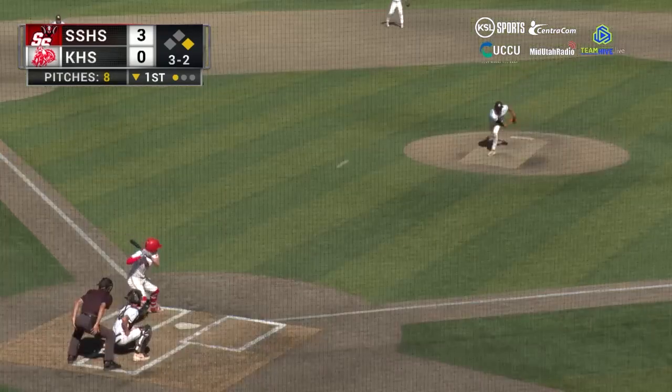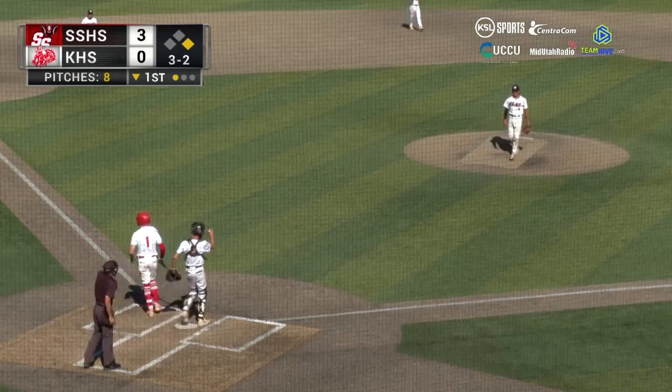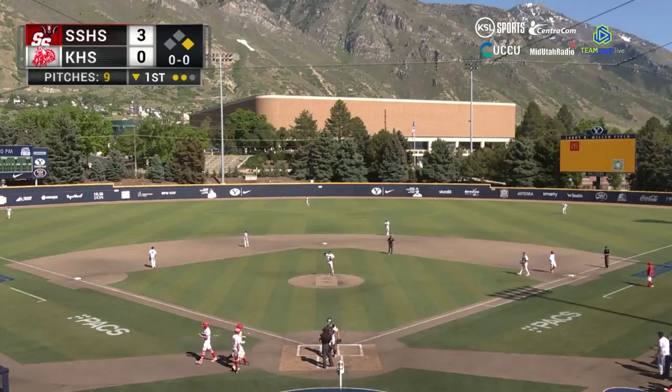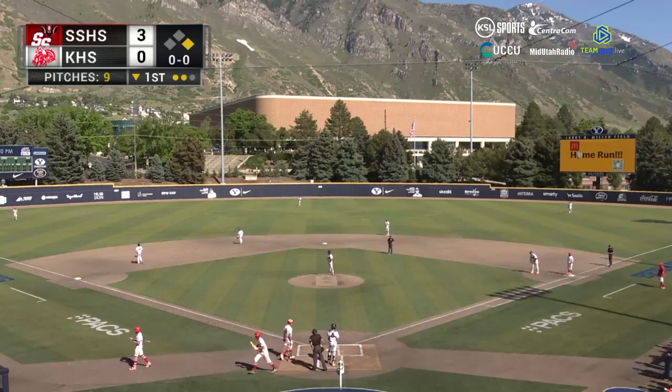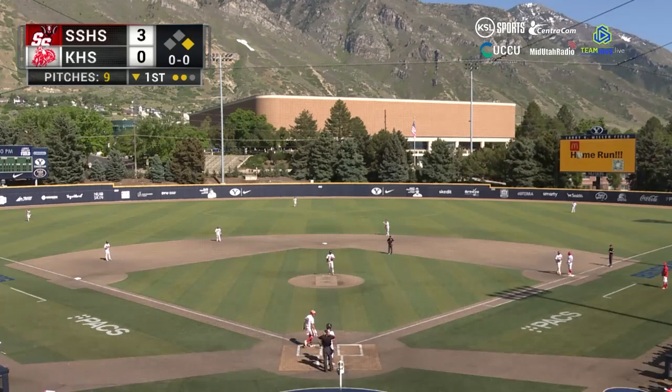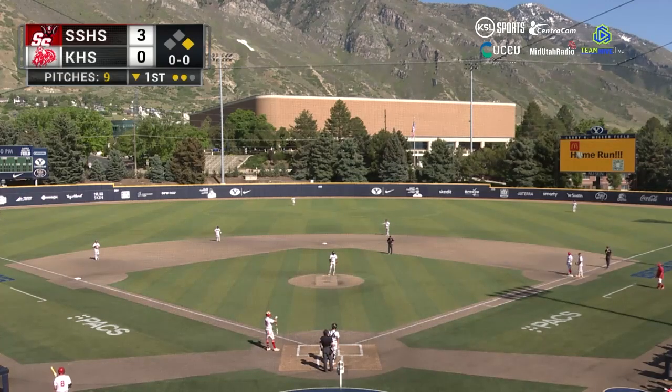Here's the payoff pitch. Swing and a miss, strike 3, and Latimer Glover will go down swinging for the second out of the inning, first strikeout of the game for Peyton Ingram. Good job there by Gus behind the plate to hold on to that one. That was on the inside. That's a tough pitch to handle. And did you see him come up out of there with a fist pump and rifle it back to his brother there on the mound?